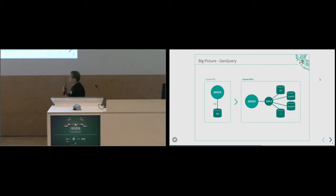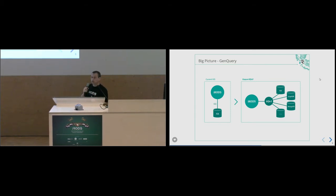So the current GenQuery, we have iRODS, it goes through GenQuery, it talks to SQL. We provide 3 different plugins for the flavor of SQL that you want, but it's still SQL, right? In the glorious future, iRODS will go through GenQuery v2, aka Query Arrow, right? You'll be able to talk to SQL.